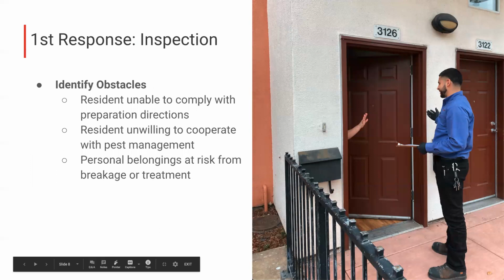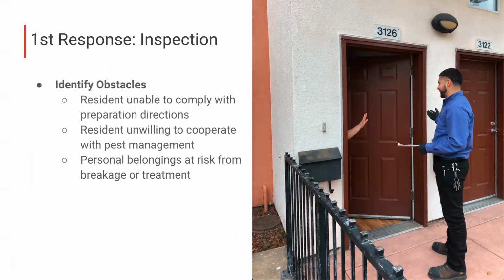There are many obstacles to a successful treatment of bed bugs. The inspector should be identifying these obstacles during their inspection and factoring them into the treatment plan. Common obstacles we find in multi-unit housing are residents that are unable or unwilling to comply with preparation directions or even let the inspector in. In these situations, it is essential that the IPM team comes together to reach the residents where they are.